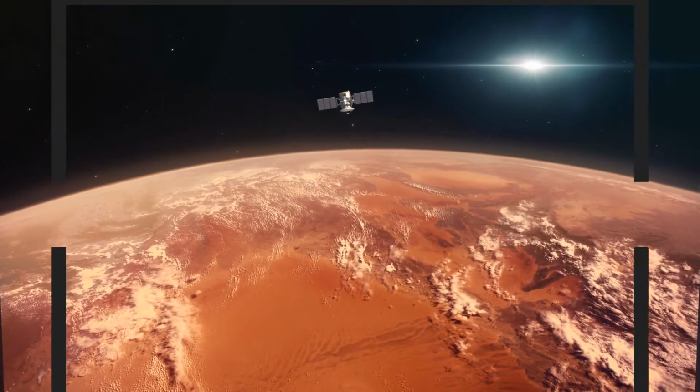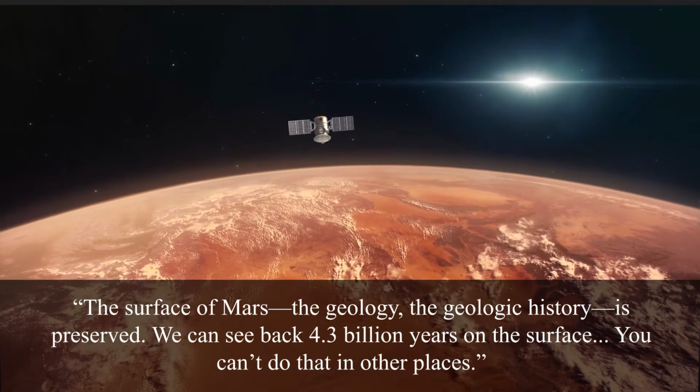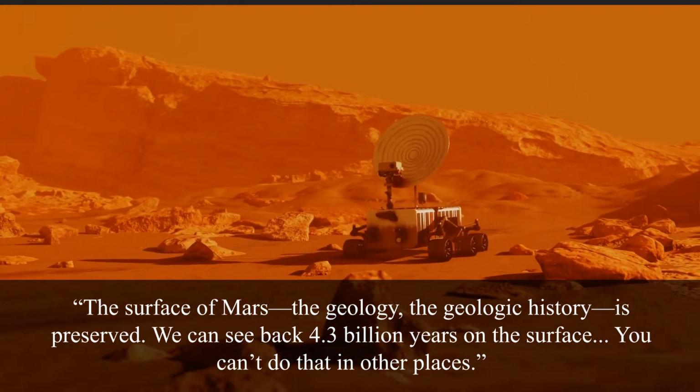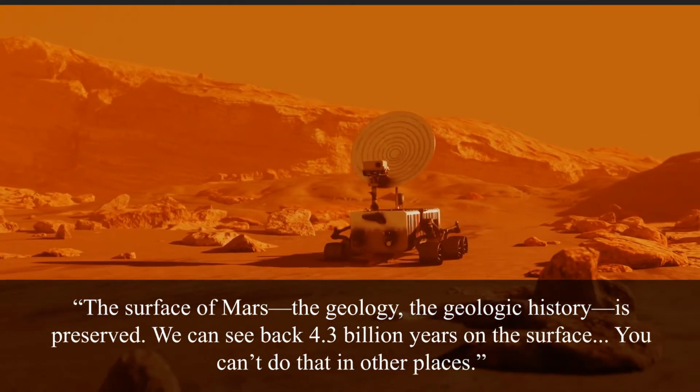The surface of Mars, the geology, the geologic history, is preserved. We can see back 4.3 billion years on the surface. You can't do that in other places.